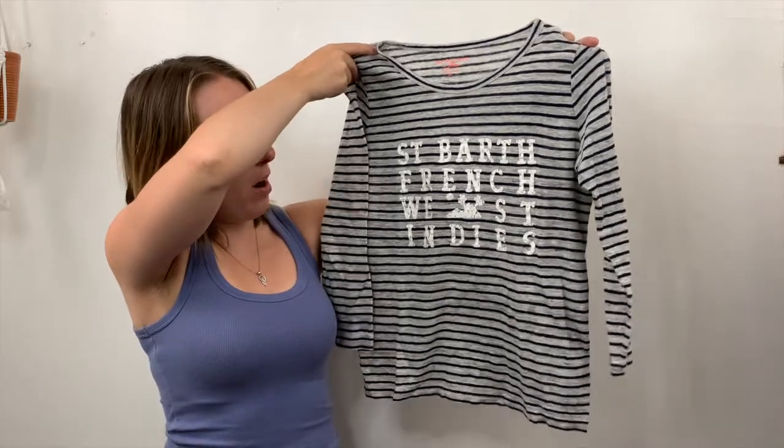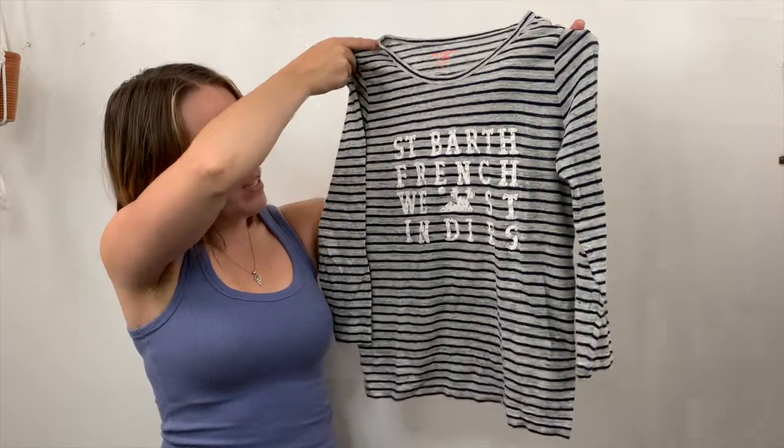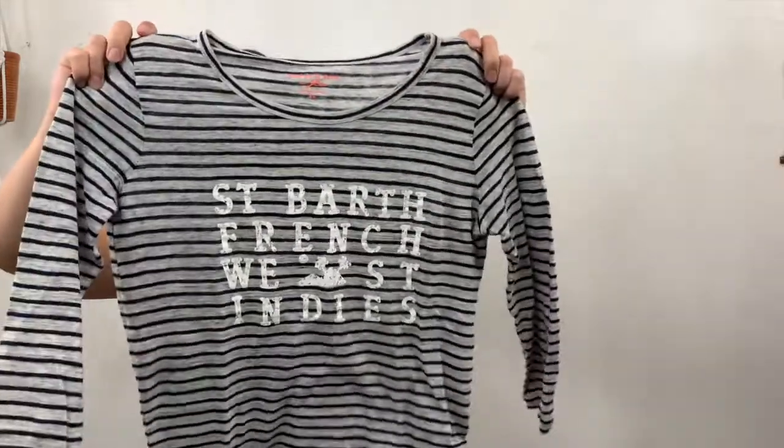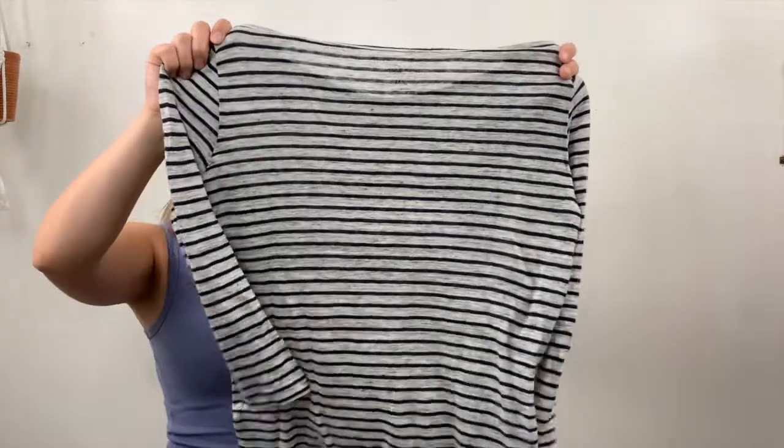This has Saint Barth. Let's see, St. Barth, French Quarter, West Indies. So it just has a graphic on it. It is gray, and I think it's black. It might be navy. It's really hard to tell. And then the back looks like that. This is 100% linen. It is stretchy, and it's just one of those throw on and go tops, which is really great.